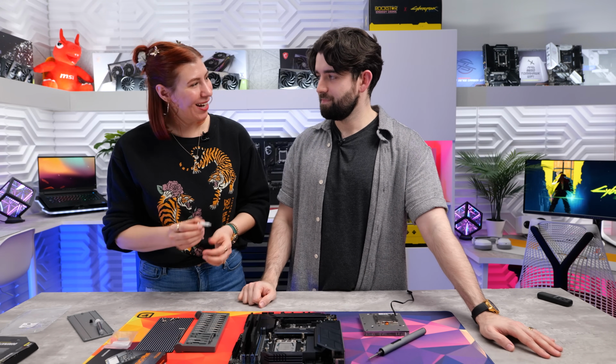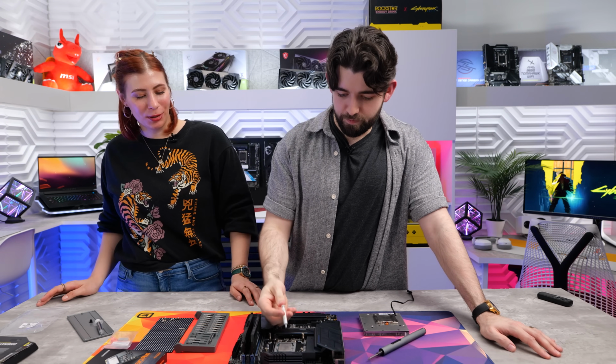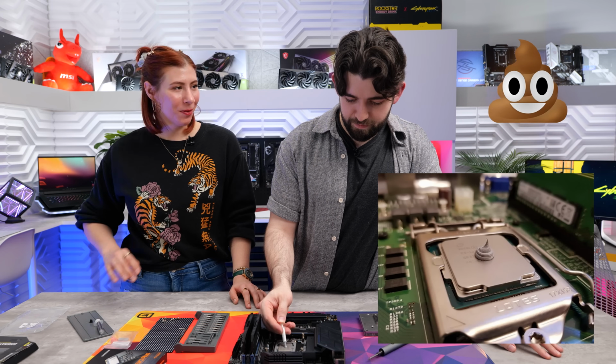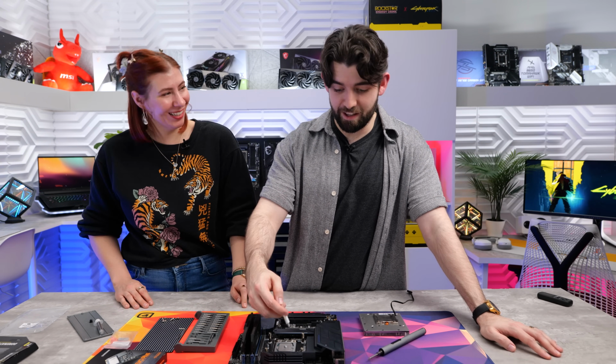Last week, I saw Robitech post a photo. He was doing a build and he put thermal paste on the CPU and it looked like a little poop. It was perfect. Oh, I saw that one. Yeah. That's skill right there.